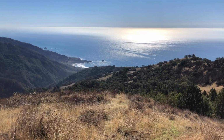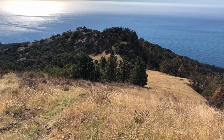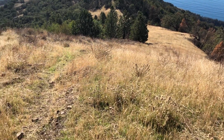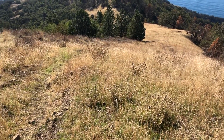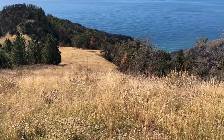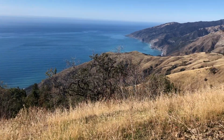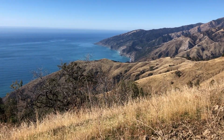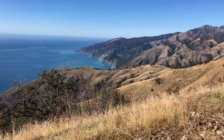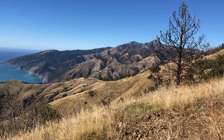Wow, it's stunningly beautiful. So I'm gonna head down this ridge right in front of me, and here's a pretty steep section with basically no trail, all overgrown. So I might ride it, I might walk it, and then here's looking up the coast to the north. Just a beautiful view from this ridge, amazing. And there's the Nacimiento summit back there from where I came.